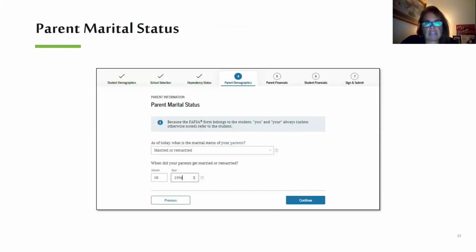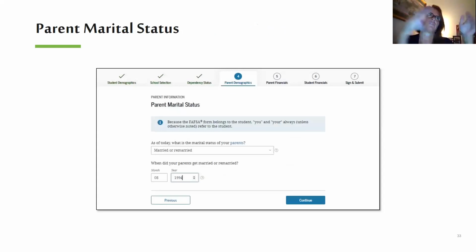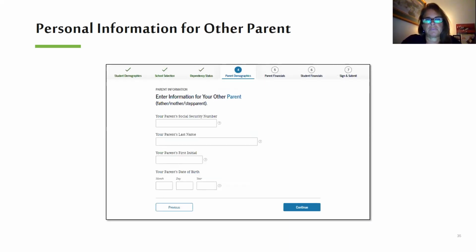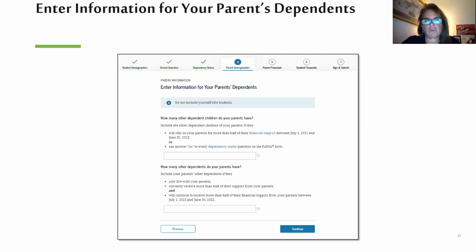So now again, it's demographic information. So parents' marital status. Now, if parents are divorced, but whoever's information is going on here is remarried, then you'd put yourself as married, remarried. And then when did that happen? So you just enter the first parent's information. Again, this is their social security number and your name, whatever's on the social security card. And then the other parent, which could be father, mother, or stepparent. The legal residence again. So we're just going to go through all this.